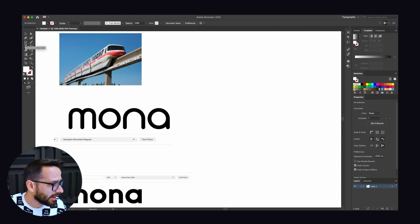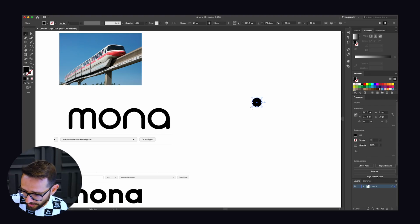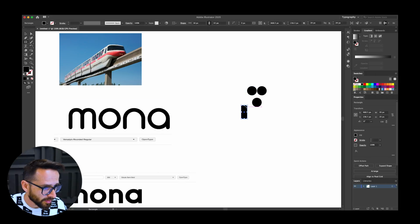Let me try to see. The idea that I had was maybe something like this. Let me try to redraw this. So I had a circle, and then we had this kind of like M, which might be, let's take 2 circles for the M. Let's try to recreate this M here. I'm looking at my sketch. Let's try to redraw these letters, and we'll see if this works.